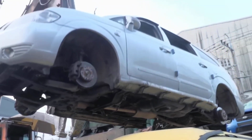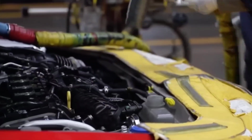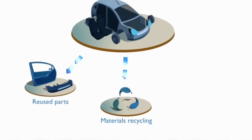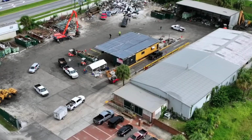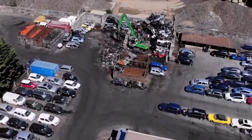Each recycling cycle saves up to 74% of the energy compared to mining new ore. On average, 75% of a vehicle's weight can be recovered, from steel and aluminum to glass and plastics. As a result, hundreds of millions of tons of material are reborn every year, continuing their journey as buildings, everyday products, and even the next generation of cars.